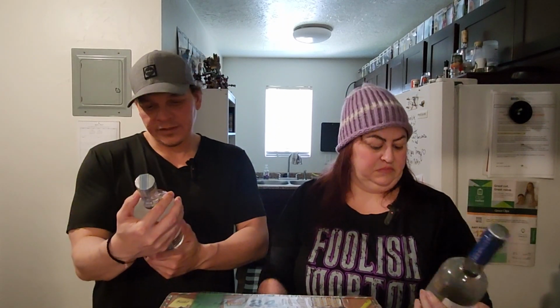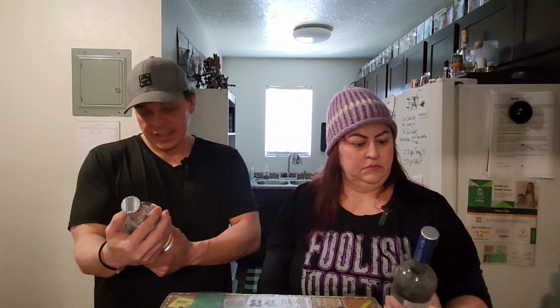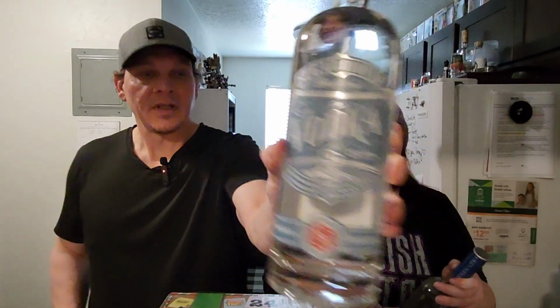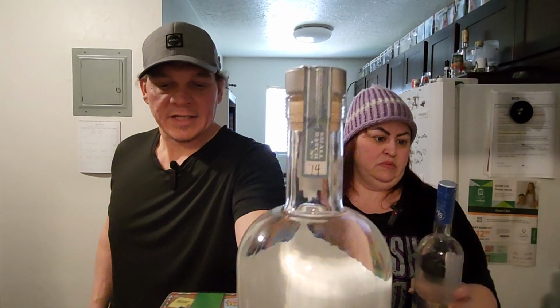All right. And then number two is going to be Sugar House Distillery Vodka. 82 proof, 41% alcohol. Handcrafted in the Wasatch Mountains. Let's go ahead and show that pretty little bottle there. Do a little bit of rotation. So, at the very top of my bottle, it says Hammer Spring Distillers. But it's still called Hidden. Got a number on mine. It's number 74 of that batch. So that's kind of cool. I got the cork top of mine. It looks like mine's a twist. Twist only.